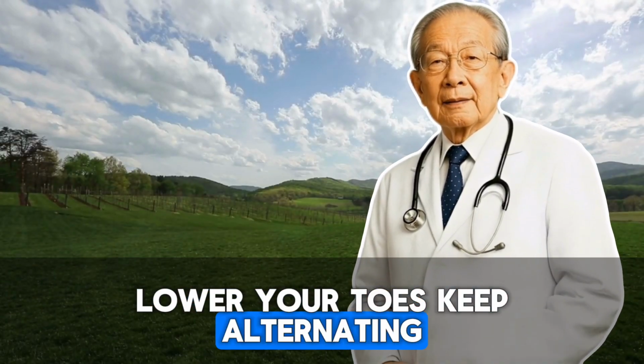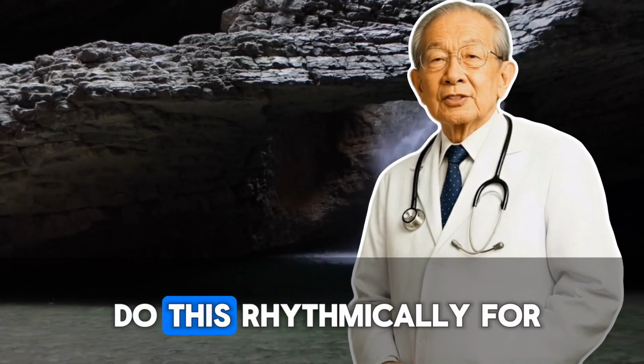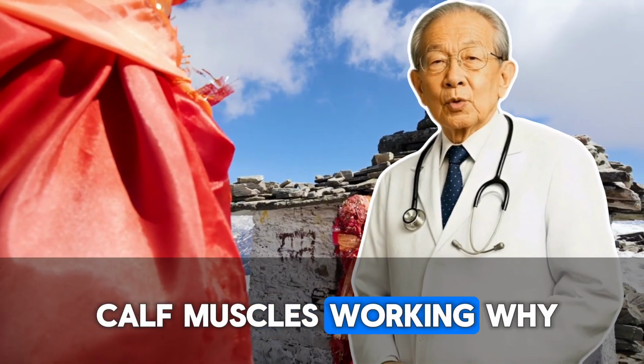Keep alternating. Heel up, toe down. Toe up, heel down. Do this rhythmically for 60 seconds. You should feel your calf muscles working.